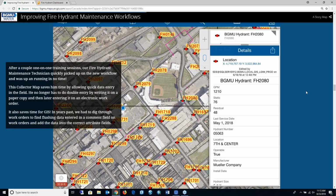So after a couple of those one-on-one training sessions, Andy was quickly able to pick up on the new workflow, and he was really up and running in no time. This map saves him a lot of time by allowing quick data entry right there in the field at the hydrant. He no longer has to do double entry by writing it on an inspection paper copy and then later entering the data in the work order electronic form.